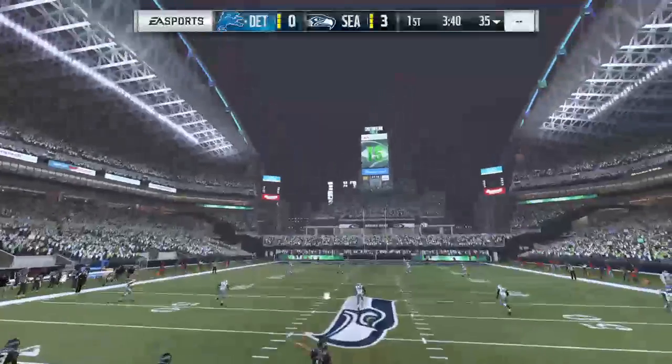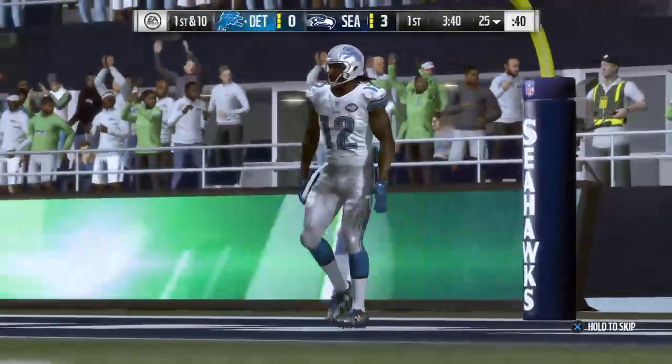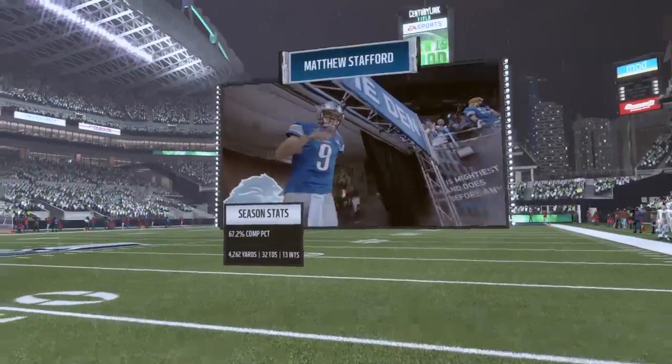Now after the made field goal, Hauschka back out onto the field to kick it away. And this will be a touchback as that sails over the end line. So the Detroit Lions, here they come taking the field. Matthew Stafford leading them out there.